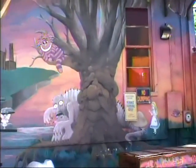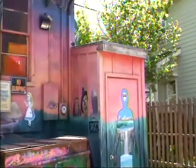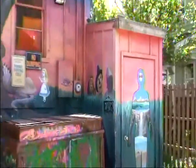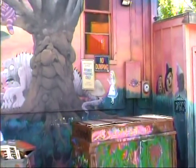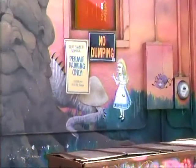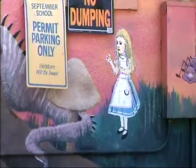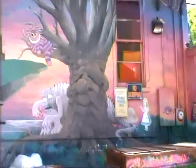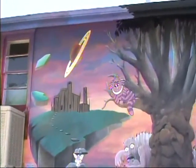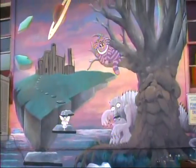Go on the north side towards the end. Oh, a little Wizard of Oz tribute, isn't that nice? And a little Cheshire Cat Alice in Wonderland, yeah. In front of a big boomer. Oh, boomer to you, what I know.